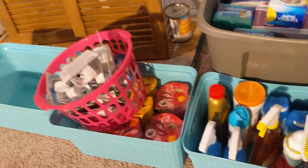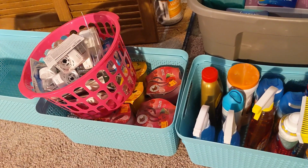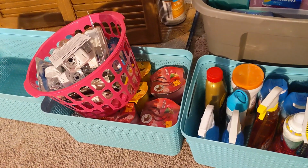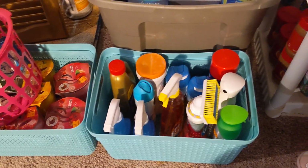Oh, and by the way, these nice little blue baskets, these came from the last Dollar General 50% off clearance sale. So those were a really good buy. I think they were like $2 or $3 a piece, like nothing. And they're really big, really deep, and they fit a lot of stuff. So I like these a lot.